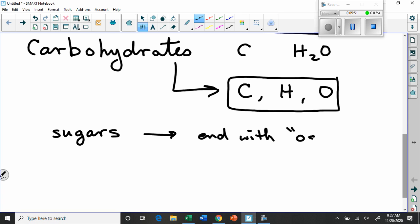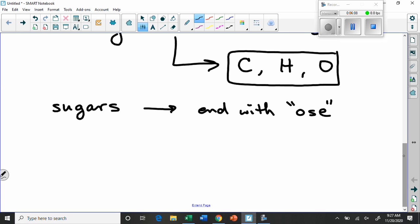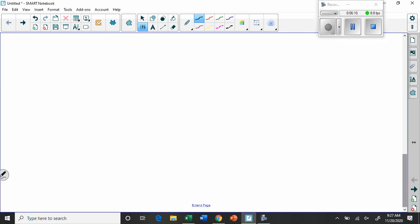We use suffixes and prefixes to help us identify things. So sugars are things like glucose, maltose, lactose. If you're lactose intolerant, it's because you can't digest this sugar very well. And so, ending with O's, dextrose, and things like that. I'm going to show you a simple sugar.